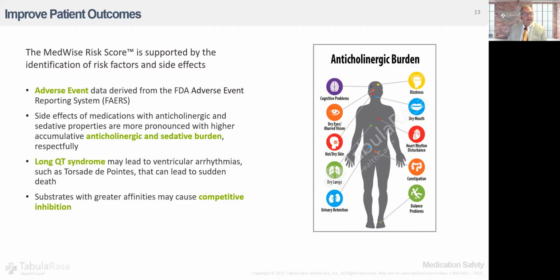A fourth component that is very important that we look at is called long QT syndrome. When you look at the EKG of a heart rhythm, we find that some drugs lead to the prolongation of the QT segment. These can lead to unexpected cardiac events, cardiac arrest, or even death. We know that the risk is higher in women, and that when we start to layer multiple drugs with QT syndrome associated with them, we increase the risk of that event happening.